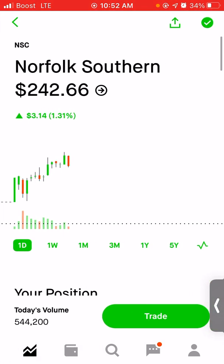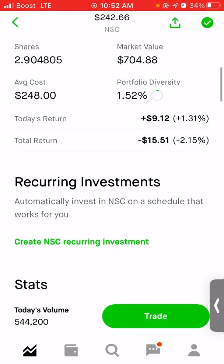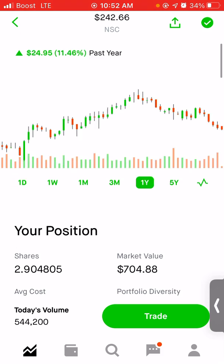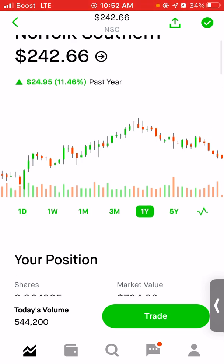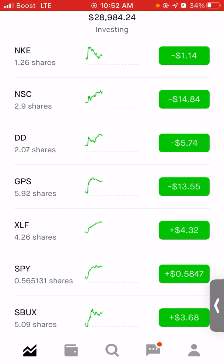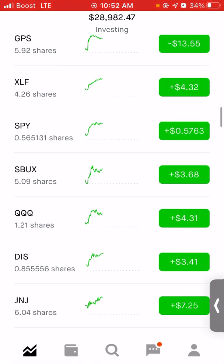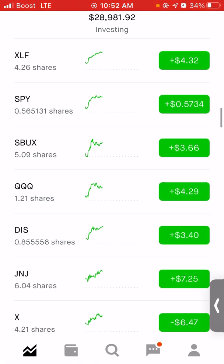So NSC and Union Pacific. These are both railroad companies, and these are extremely interesting to me. I mean, these are very high quality dividend paying companies, and just looking at it, it looks a little bit oversold to me on this chart. Looking at it on a technical chart on Thinkorswim or whatever platform you use, you should be able to see the same thing. I think these are decent, safe buys.